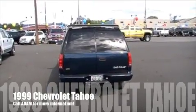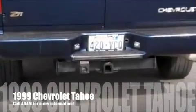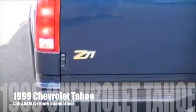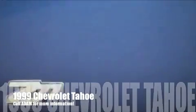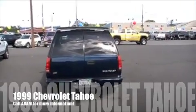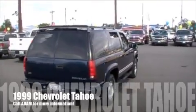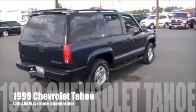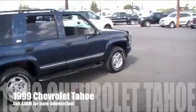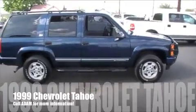When you get around to the back, you're going to notice that it has a class 3 receiver hitch. It has a very, very nice brush guard out front. The tires are, gosh, if they're not new, they're at least better than 75% on the tread. This is going to be a rig that you're really going to enjoy. You're going to notice the very deep, rich blue color against the smoked glass windows. Very nice rig. Everything as far as this unit goes is in very good condition.